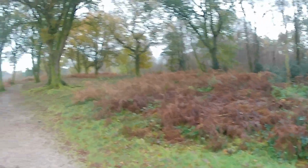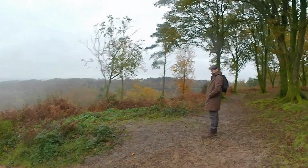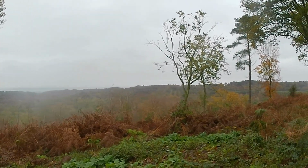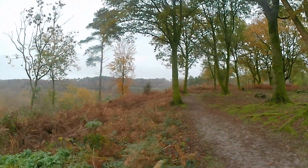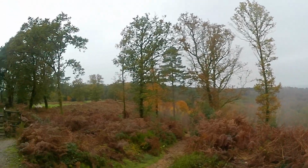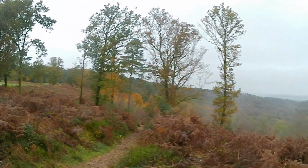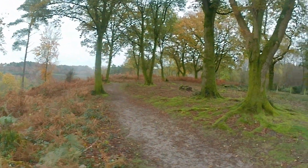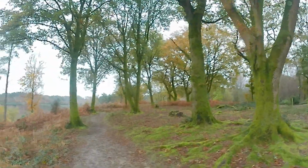People who live in Hindhead are very lucky. This is their back garden in many respects. And out there, I'm guessing, not sure what that is out there. Is that probably Farnham, maybe, out to Surrey? Starting to rain a little bit now, but we're all kitted up for the weather. Just having a bit of a wander.